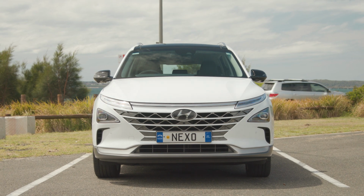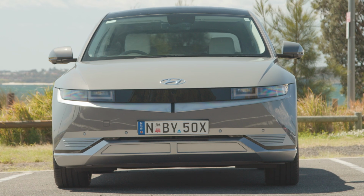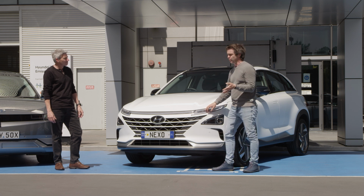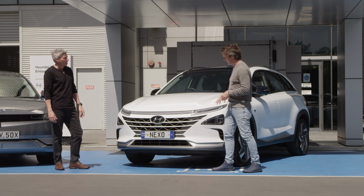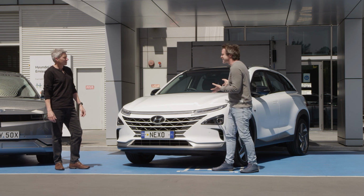Well, the Nexo looks happier with its LED headlights. The Ioniq 5 is a bit frowny, so that's something in its favour. Look, I think if this had come out 2 years ago, we would have been a bit kind of, whoa, but now we've got the new Hyundai Tucson, which has got such a big personality. Aggressive styling language. Yeah, this is a bit kind of, well, you don't really see what this is about, do you?